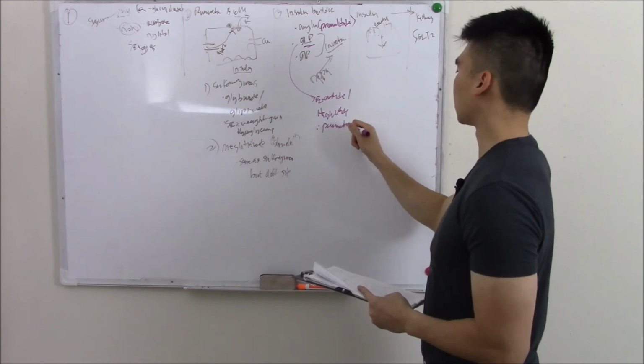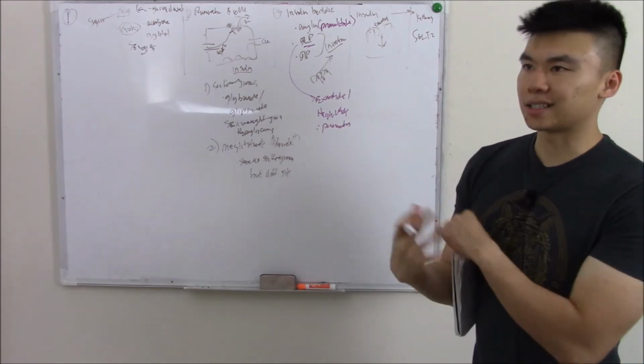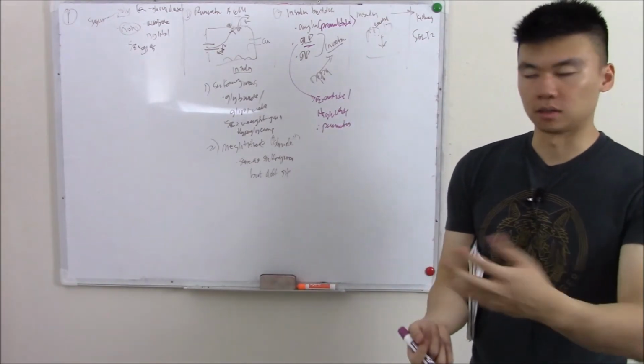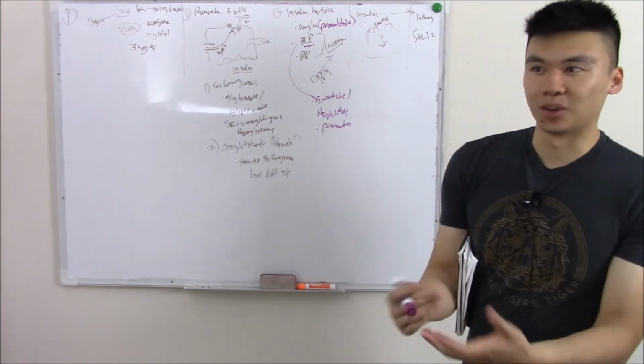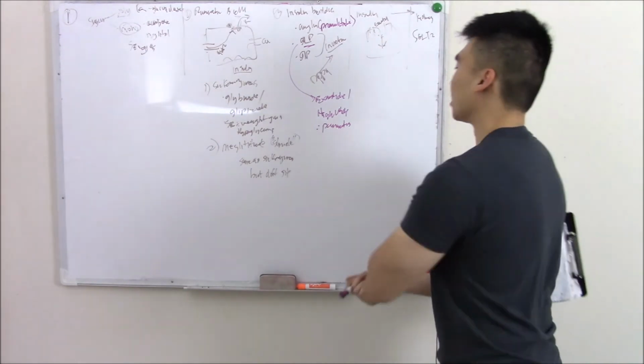Side effect, it can cause pancreatitis. It seems to be toxic to the pancreas. It was originally isolated from Gila monsters. Those are those venomous monsters, those little reptiles. And so I guess they haven't isolated or purified it enough. It still causes pancreatitis.